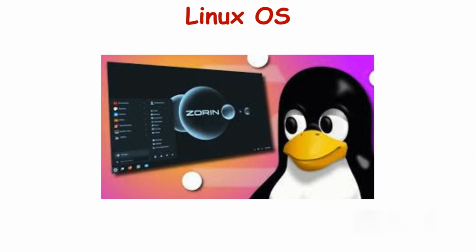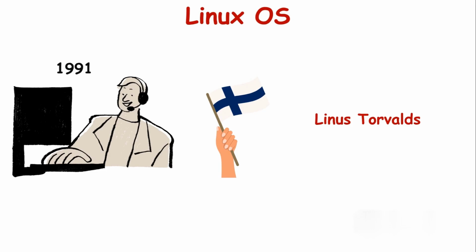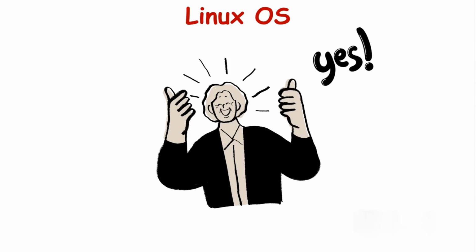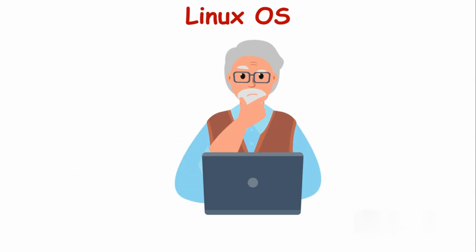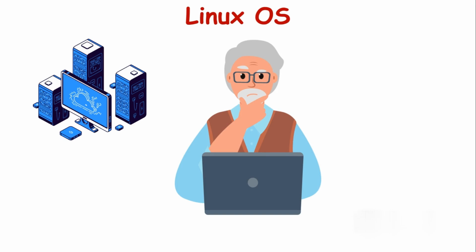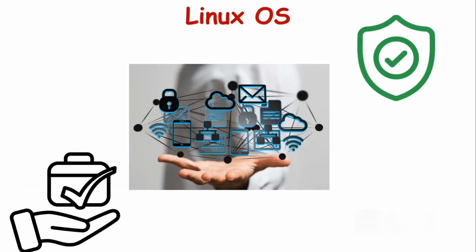Now, let's get nerdy. Linux. Back in 1991, a Finnish programmer named Linus Torvalds wanted to build a free alternative to expensive systems, and he did. Linux isn't one OS, it's a family. Distributions like Ubuntu, Fedora, Debian, and Arch, each with their own strengths. Linux runs on old laptops, powerful servers, even Raspberry Pi. It's open source, lightweight, and secure.